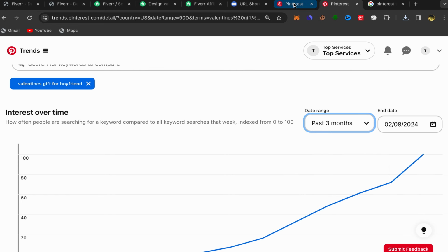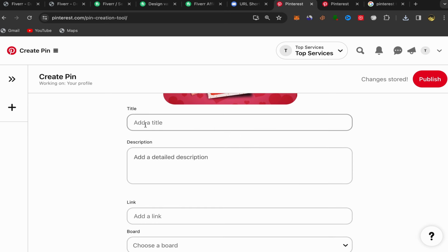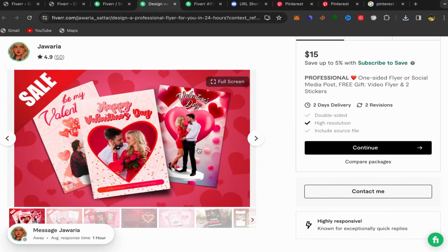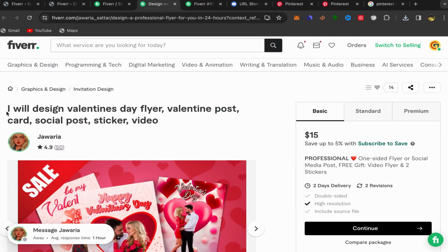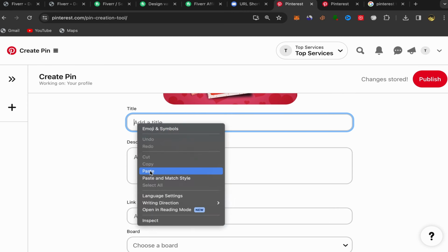So let's go back to Pinterest to finish this. Upload your picture, scroll down, you need to put a title here. Go back to this seller page on Fiverr and copy his title, just like this, go back to Pinterest, and put this title over here.